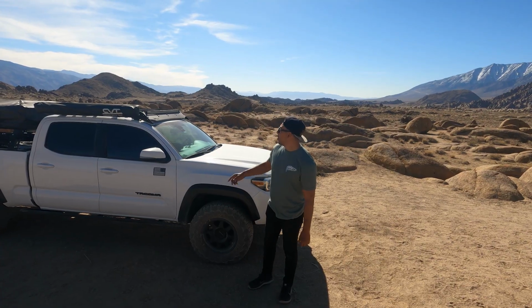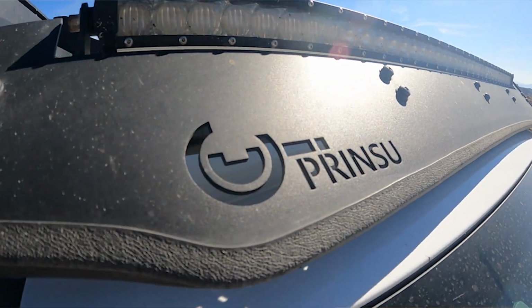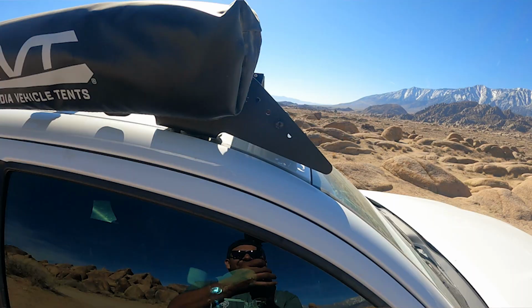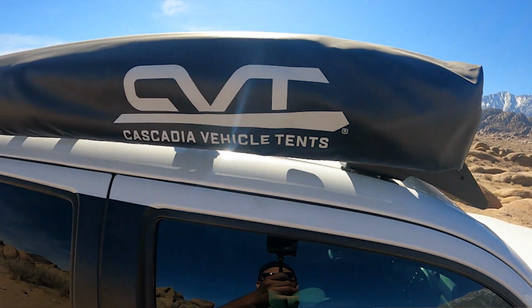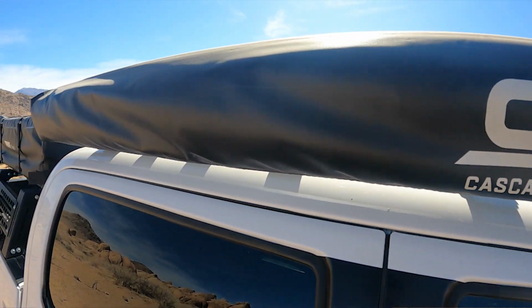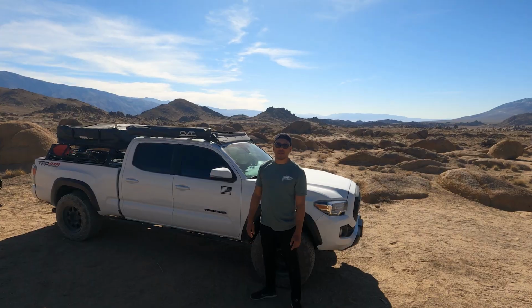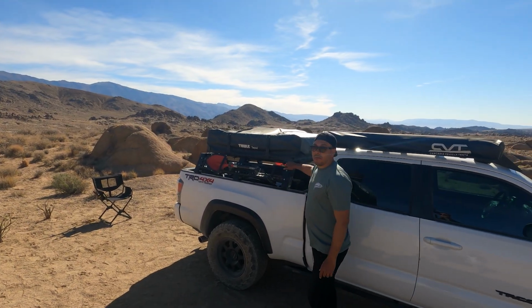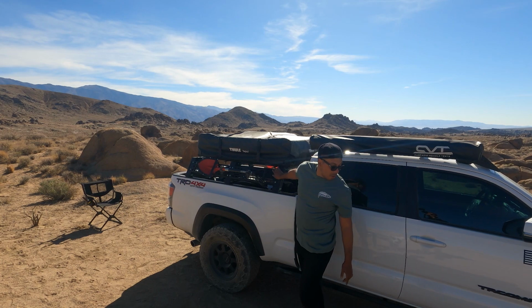So moving on, we'll go up to the rack here. Of course, I had to get the Prinsu for the Taco. We have a Cali Raised light bar here and a CVT awning. It's a 55-inch awning. I haven't used it as much as I'd like because of how windy some of these locations are. So I went ahead and purchased the Cali Raised bed rack as well to go along with the sliders.